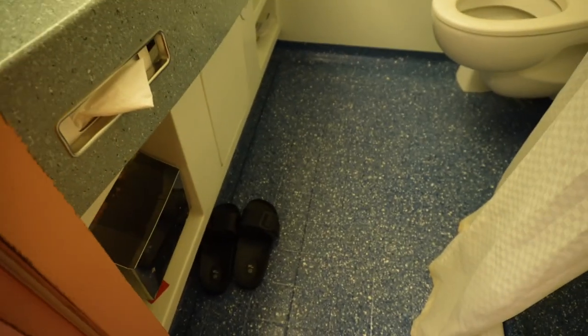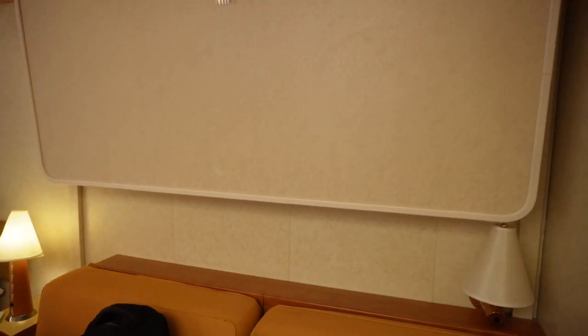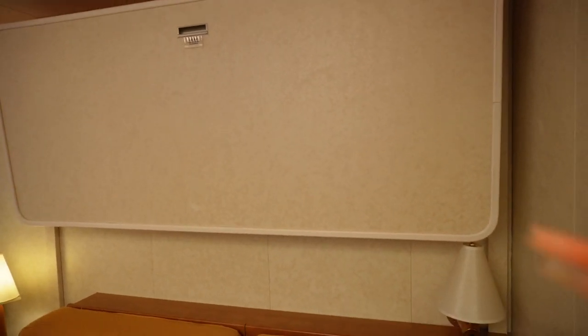I had already put my little shower shoes out. Okay, boom. If we have a third guest or if we get mad at each other, one of us can be in this floating bed. And the bed just floats. I don't know how you take it down. I'm not going to ask.